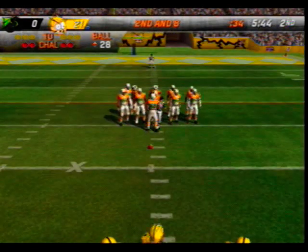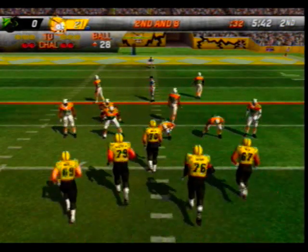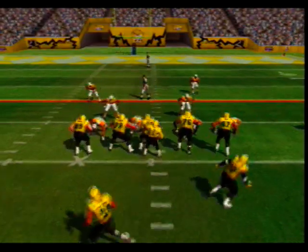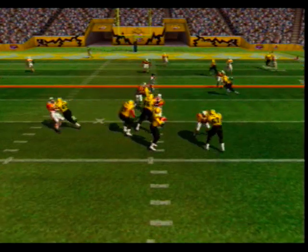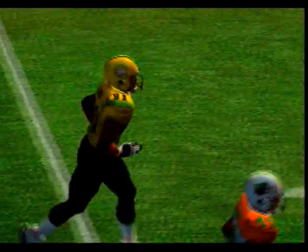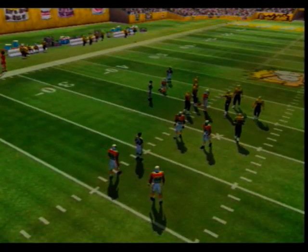Second and 8. Ball on the 28-yard line. Dropping back. Don't stop that motor. Got to him as he throws. Taking shots like that will really affect his rhythm with his receiver. The receiver on the play.